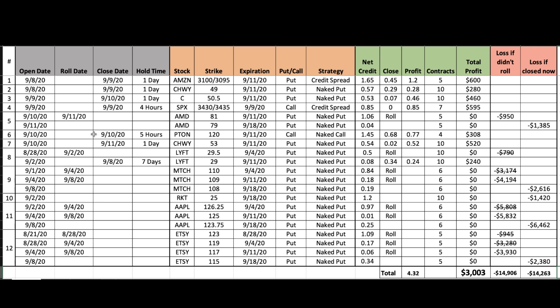Peloton, this was also an earnings play. So I got into this the day before the earnings. I sold the 120 call. I received a $1.45 credit. And then later in the day, Peloton started running up and I could close it out for 68 cents. So I went ahead and did that to make a profit of $308. But if anyone held this through earnings, you should have made max profit on this because Peloton actually dropped after the earnings announcement. So this 120 strike expired worthless.